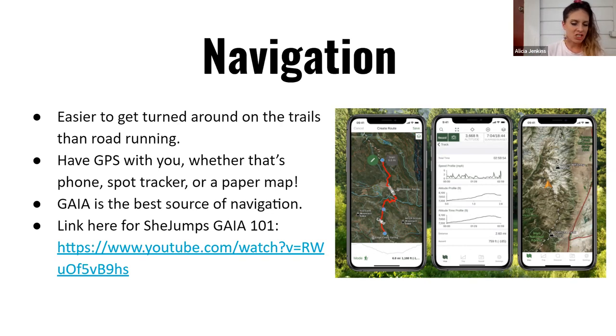And SheJumps actually did a course on how to use Gaia and what the different maps mean. If you want to view that to learn a little bit more about Gaia, you can go to this link. We'll send it out in the email at the end as well. But if you also just want to search on YouTube, you just search SheJumps Gaia 101 and it pops right up. So yeah, that's the one I like to use.